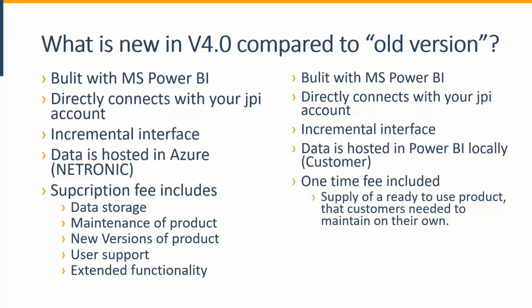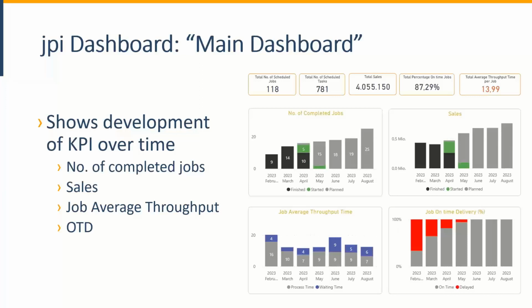So that is, in short, why you should use a dashboard and what is the difference between version 4.0 and the old version. So let's have a quick overview of the functionality itself of the dashboard, and that is very short. Then we directly hop into Power BI itself, and then you see the dashboard in action. So we kept the main dashboard, and the main dashboard shows selected KPIs that really make sense for high mix, low volume manufacturers as they develop over time.